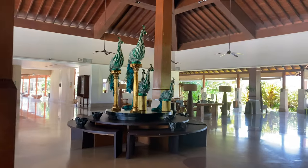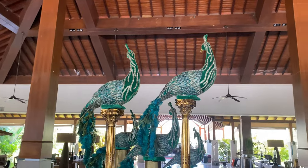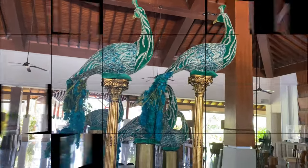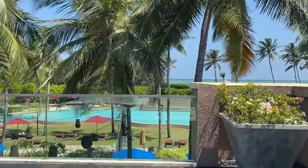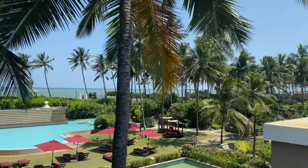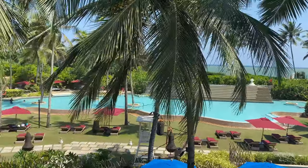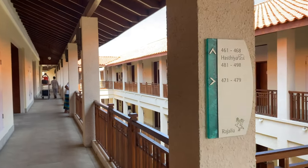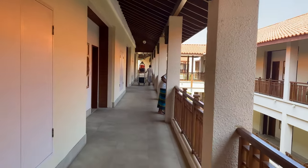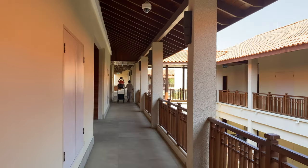So you can see in the hotel there is a small centerpiece which shows peacocks as the centerpiece. This is because you find a lot of peacocks around this area. It was a bit of a walk towards your rooms. We were on the fourth floor, so we didn't have an ocean view, but instead we had a lagoon and the golf course view, which was also beautiful.